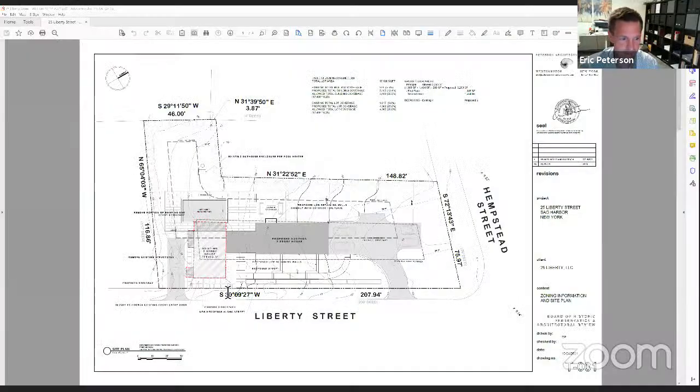and again, this is the existing in red, the footprint of the house. These are the 1-story portions of the home that we're proposing to alter or remove, and this ladder hatch is what's to remain. So the dark gray represents the proposed new work. The setback from Hempstead is 20 and from Liberty is 20, so that's what the building envelope here shows. And we have the pool setback also as indicated.